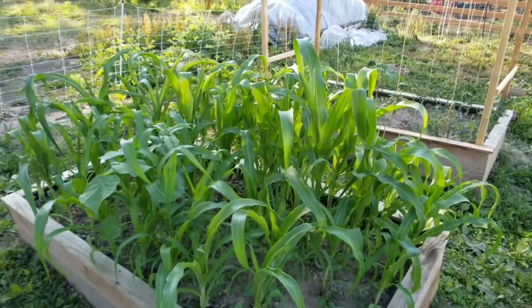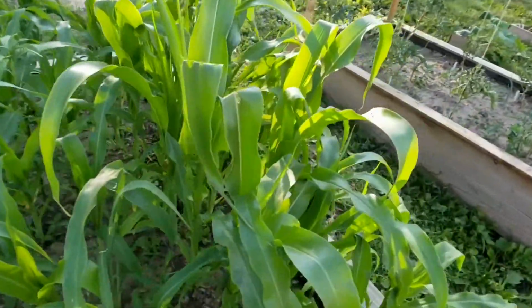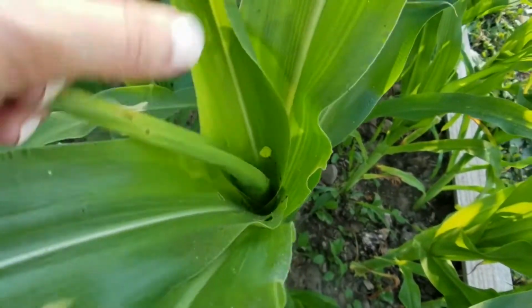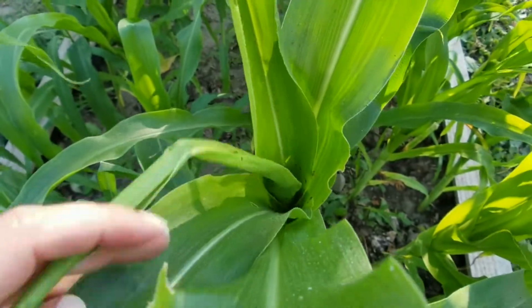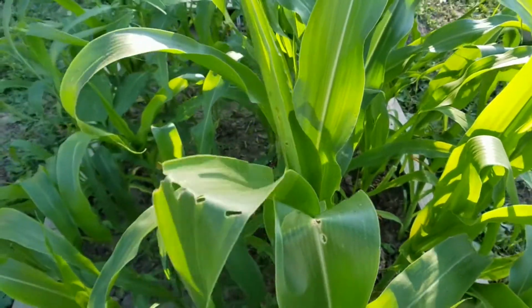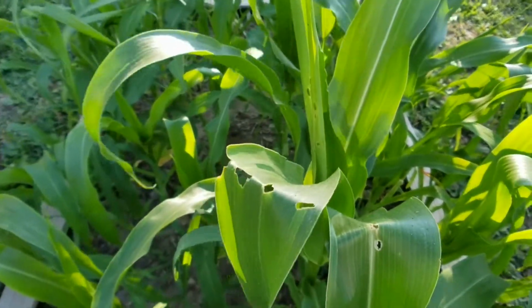I'm not sure if this is gonna work, but I noticed that I had some bugs eating the leaves of my corn. So don't want that. So I sprinkled some pepper on them last night. I'm not sure if it will work or not, but we'll see.